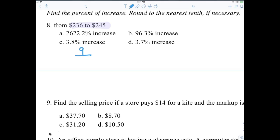And then where do we start? You see what I'm saying, right? It's always the change divided by the original. We started at 236 and we moved to 245. So I think 236 would be better. All right, do that decimal for me. So that's about what percent? About 3.8%. Everybody feeling pretty good about that? Well, that's not bad.